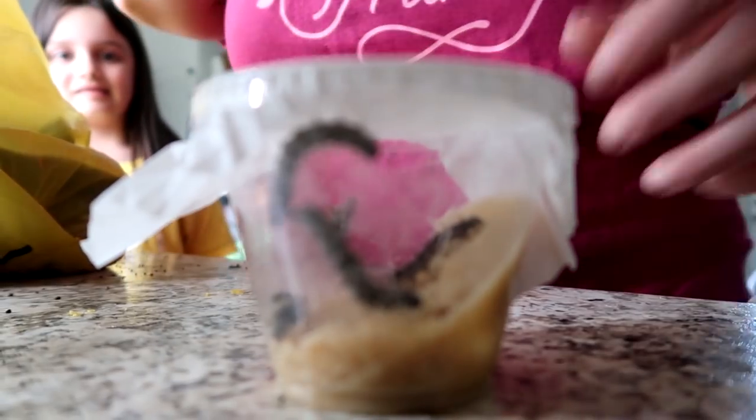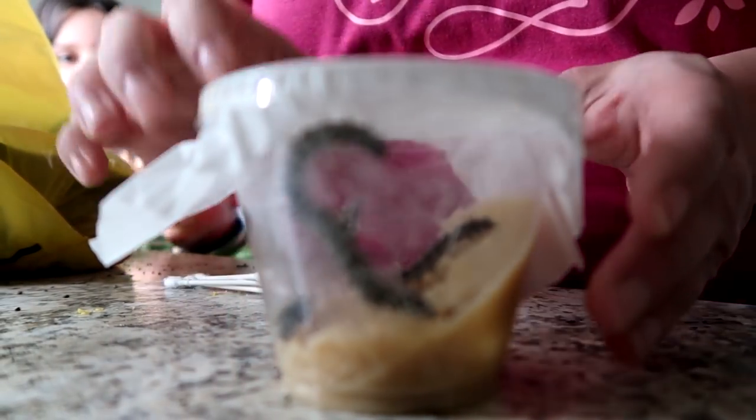So I'm in the kitchen with the kiddos. We are raising caterpillars to turn into butterflies for our homeschool. And they are getting quite big. And we're gonna go ahead and actually clean out their little container. They have some webs and things in there, so we're gonna clean it out. So we'll show you what we're working with here. Okay, so here they are.